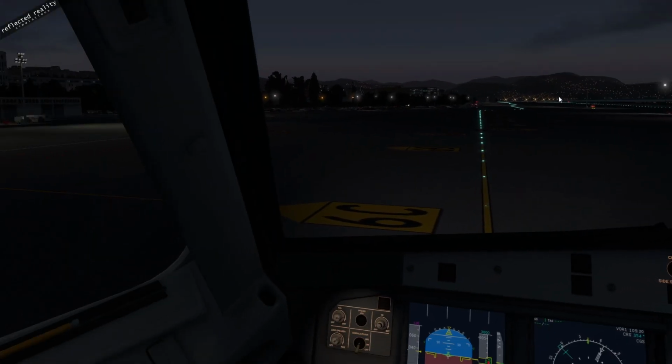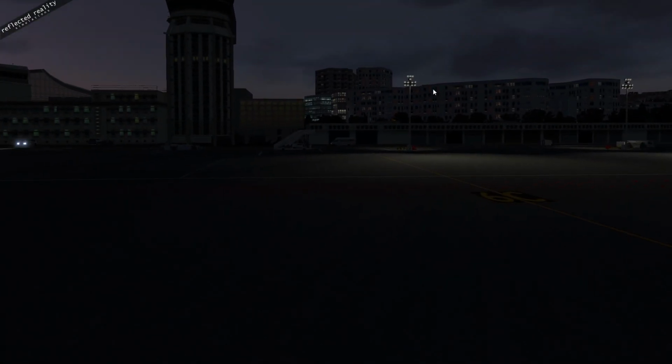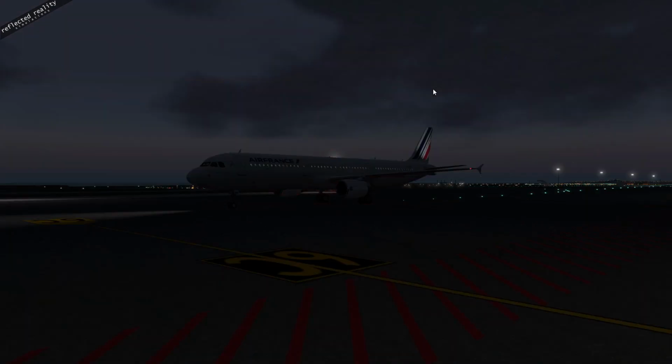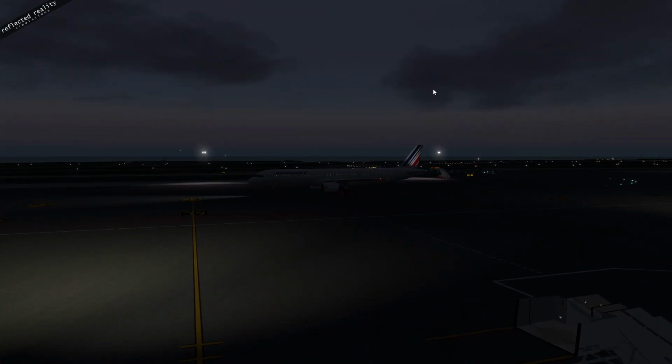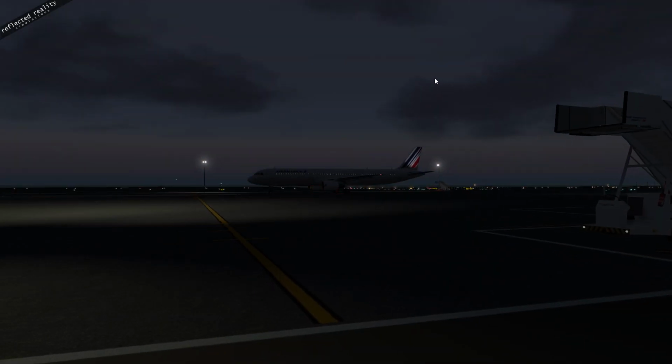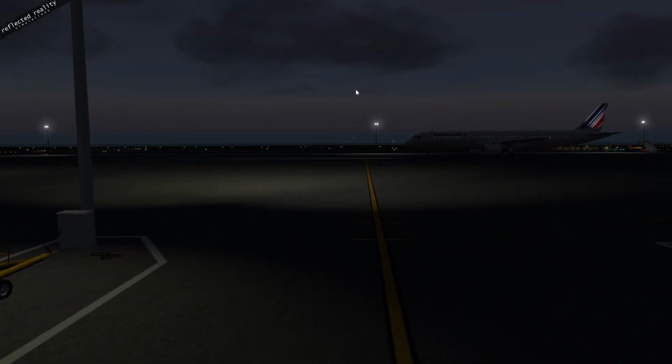Right, does 6 Charlie look like somewhere an Airbus would park? I think it is. Here we go. Oh no, I've done it wrong. I'm going to blind my poor parking guy. Oh well.